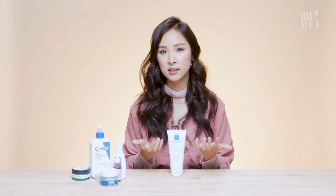The only difference is it doesn't penetrate as deeply as salicylic acid, which also means on the good side that it's better for those of you with sensitive skin or skin that's easily irritated. So I think it's really good for those of you who can't use salicylic acid or you have rosacea and things like that, because it's a little bit more gentle. But this one does have salicylic acid, so it's got both of them in there. So those are the two active ingredients.